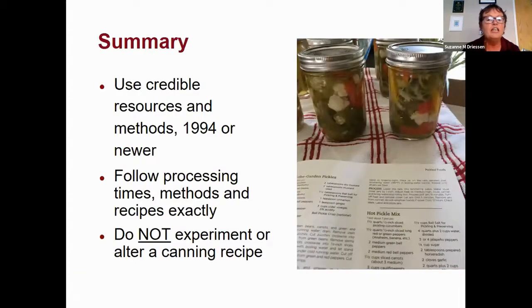And in summary, you want to use credible resources and methods for both safety and quality. Those resources should be 1994 or newer. Follow the processing times, methods, and recipes exactly. No adding a little of this or a little of that. And again, do not experiment with, alter, or produce your own pickling recipe, especially if you're going to home can it.